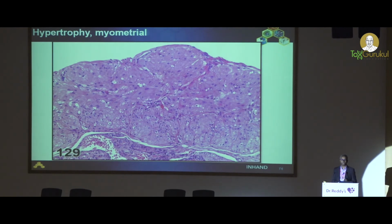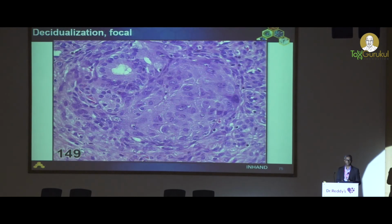Some of the synthetic hormones have been shown to induce this change, like estradiol benzoate. Many of them are used as anabolic steroids, and compounds like nandrolone have shown this kind of increased myometrial thickness.